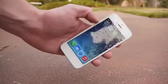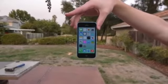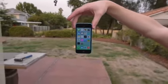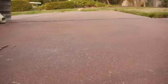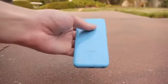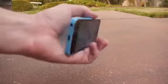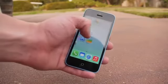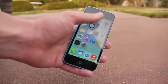Let's go straight into the next device. iPhone 5C side drop test. We're going to do this in 3, 2, 1. So it looks like the iPhone 5C did survive the side drop test. Looks like most of these devices are actually not cracking when being dropped on their sides at all. Mostly it's just the front.